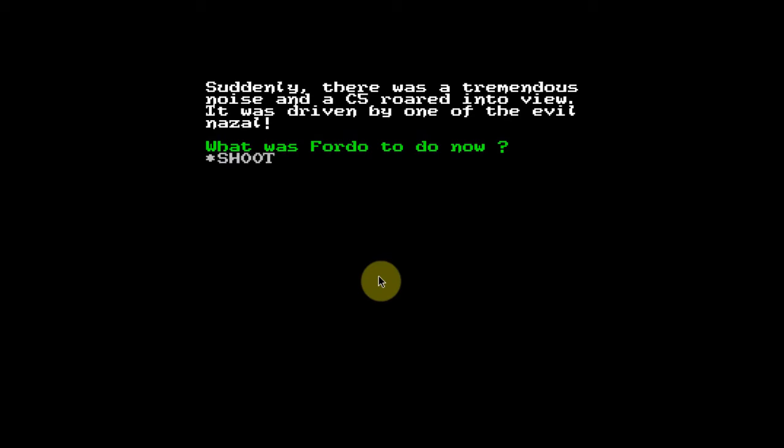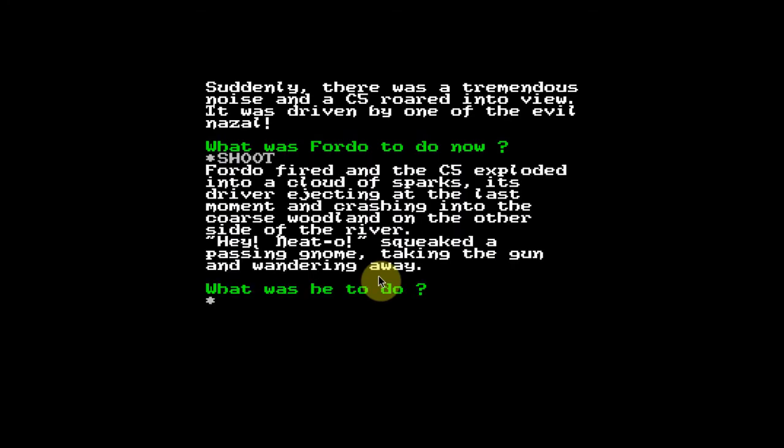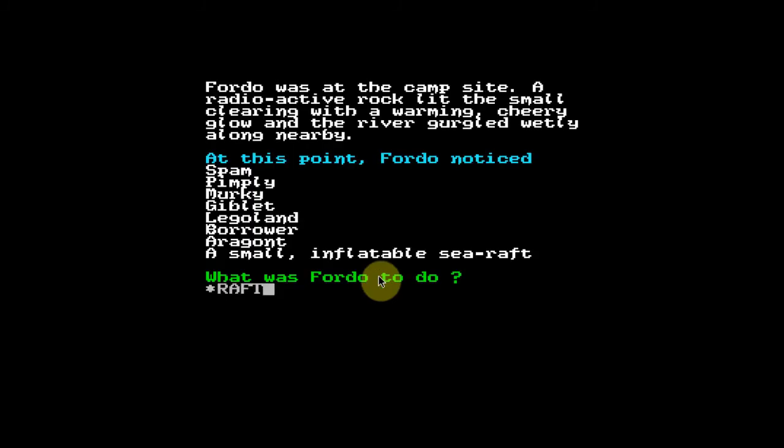Let's shoot him with the rifle we had earlier. Fordo fired and the C5 exploded into a cloud of sparks, its driver ejecting at the last moment and crashing into the coarse woodland on the other side of the river. "Hey, neato," squeaked a passing gnome, taking the gun and wandering away. Okay, well, that's got past the Nazal. Let's carry on back into the raft.